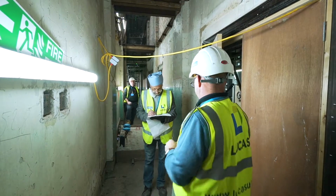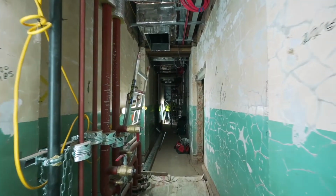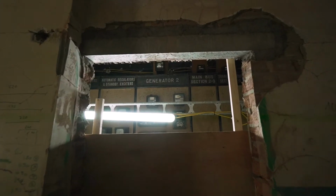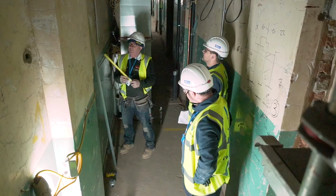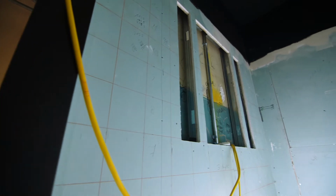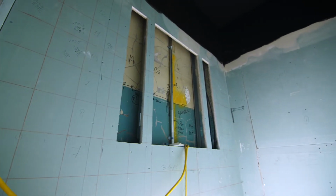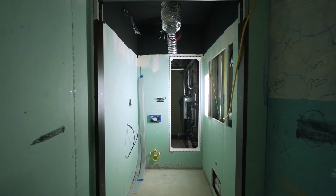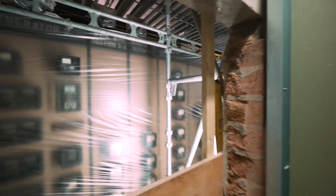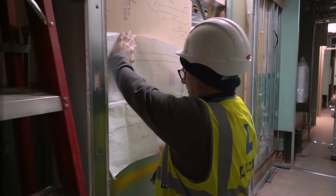So this was originally a single skin brickwork wall. Building work was done prior to us getting on site, where they actually cut through this brickwork wall, put lintels in to allow us to open this space up. And then we've segregated the area out through the use of gyp line and plasterboard to subdivide the space. The wall to the left-hand side is a party wall, so you've got residents on the other side of that wall, so that had to have additional fire treatments and acoustic treatments to adhere to the party wall agreement.